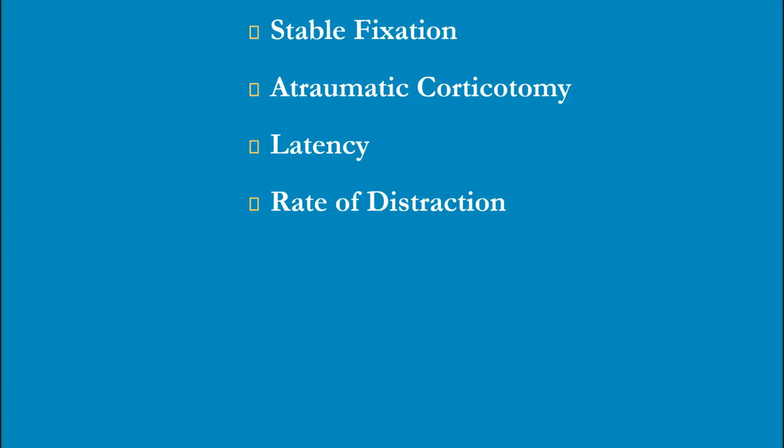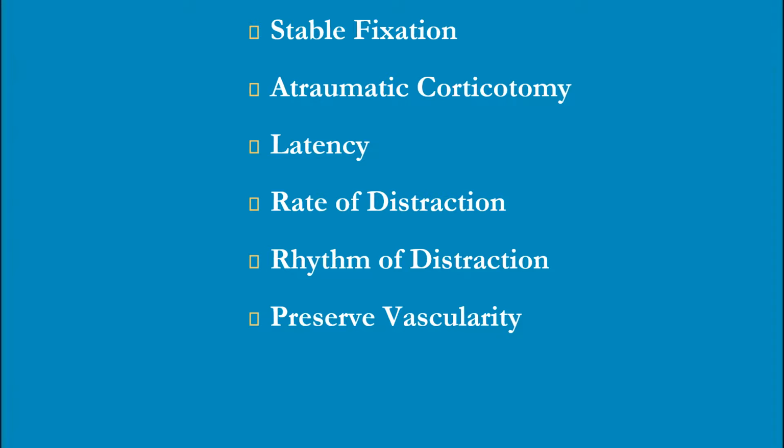For example, in poliomyelitis, if one has to do lengthening, we would go at a lower rate because of the poor muscle function. And the rhythm of distraction is typically 1/4 millimeter 4 times a day, and that can be varied depending upon how the regenerated bone is behaving. We aim to preserve the vascularity by not damaging the periosteal and, if possible, the endosteal supply. And of course, to preserve the function, that is, the patients are encouraged to walk, move about, and participate in all their activities to ensure improved blood flow and bone.